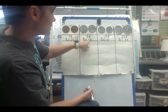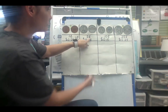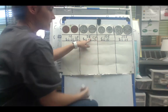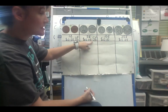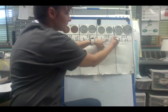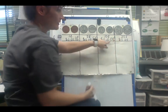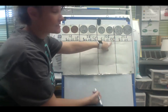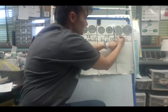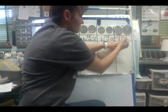A nickel is worth 5 cents. We've got our 5, and then we draw our C with a line through it. That's our 5 cents. Our dime is our 10-cent coin. So we write our 10, we draw our C, and put a line. That's our 10 cents. 25 cents. We do our 25, and we do our C with our line through it.